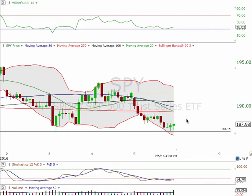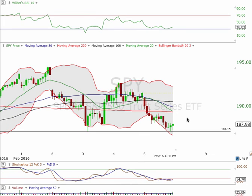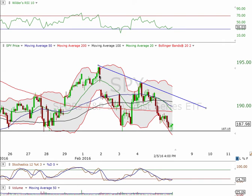I'm not going to drill down any further, but understand what I'm looking for is some definite targets to be hit, and this is one of them right here for this week. I'd love to see it come up and hit the 190. This is what we do. We go up and we go down and we go up and then we go down and then we go up. Keep it simple.